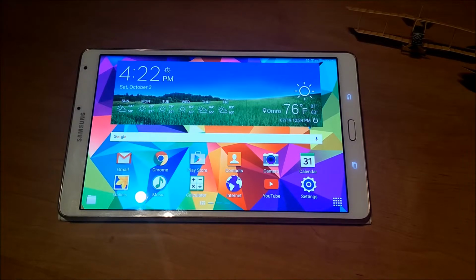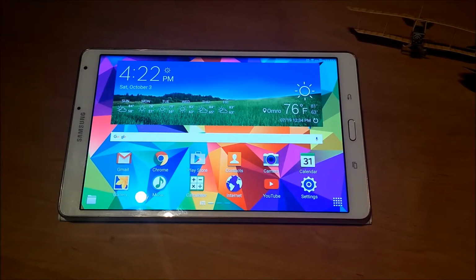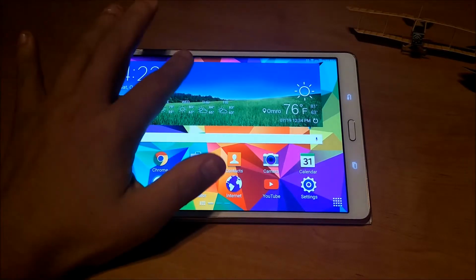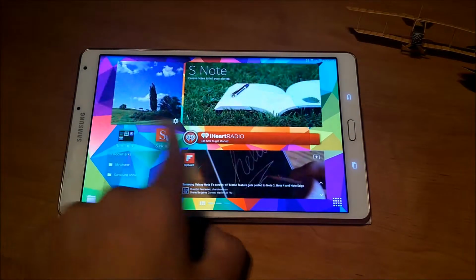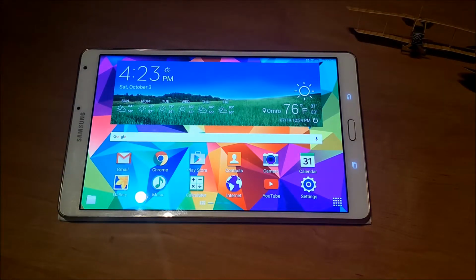So if you don't want TouchWiz anymore, you can go ahead and install CyanogenMod. And CyanogenMod is a stock version of Android for devices that weren't meant to have stock Android, like the Samsung Galaxy Tab S here. I'm not going to do it because I happen to like TouchWiz, but if you don't like those TouchWiz features and you think it just slows the device down because it's just such a heavy UI on Android, you can uninstall TouchWiz and install CyanogenMod if you really want to, and that's just a plain old stock version of Android.